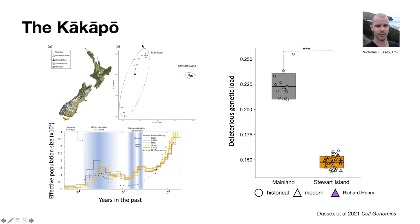So they were able to show that there's actually much more genetic diversity in the historic population here on the mainland compared to the Stewart Island population, which is very genetically similar. So that shows a lot of inbreeding.